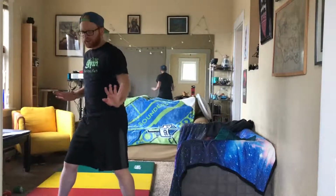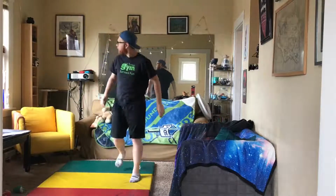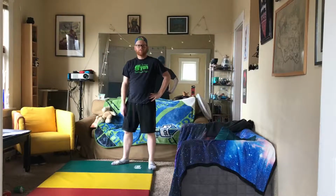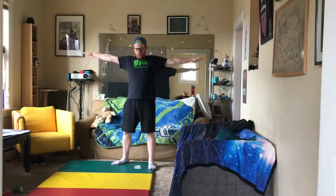Freeze! Can you and your parents count the number of windows in the room that you're in right now? Well, I have 1, 2, 3 windows. How many do you have? Are you done? Good. Now can you pretend to fly like a bird?